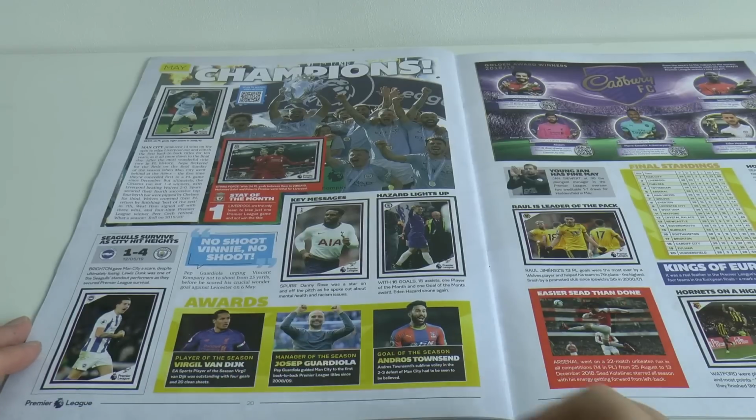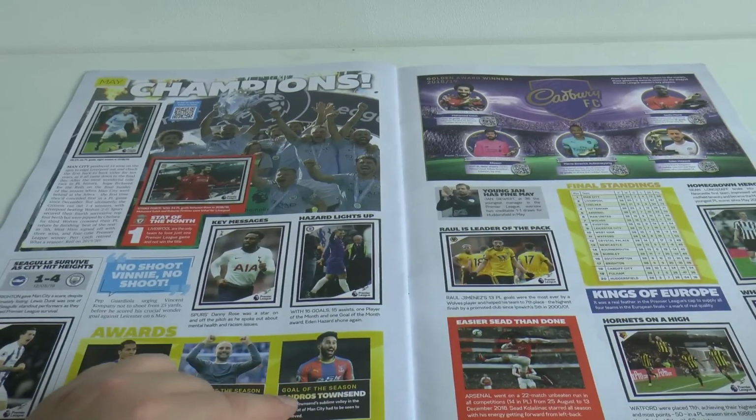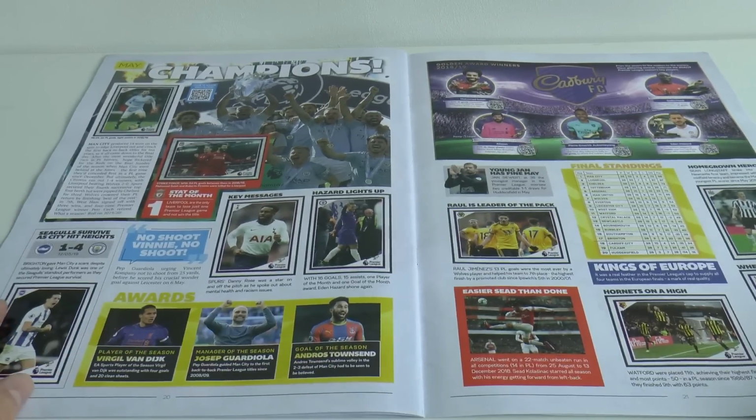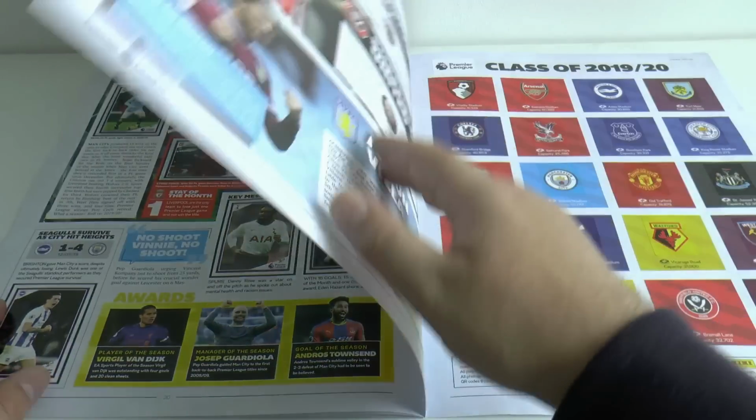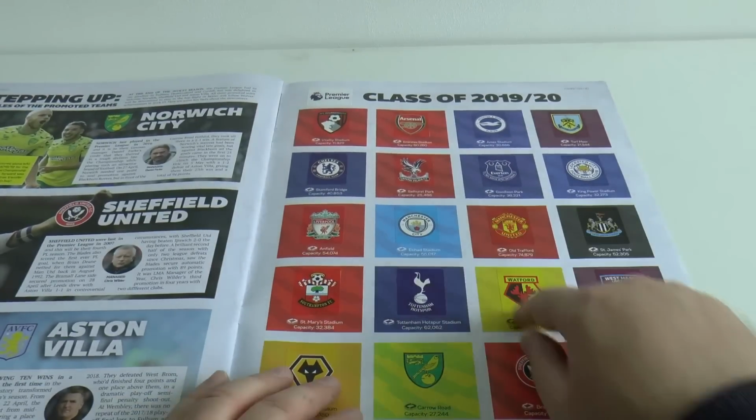Then you've got Virgil van Dijk and Andros Townsend scoring the goal of the season, of course, when Crystal Palace won at Manchester City. Who remembers that? Seems ages ago now. Then on to the badges at the back here, as you see.